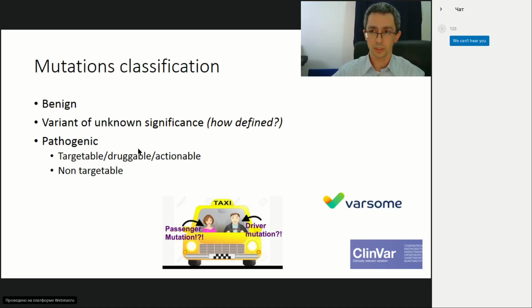Inside of the pathogenic changes, there are also two types. There is one which is called targetable or druggable or actionable, which means that there is a specific drug that can work on that change and block this protein. Unfortunately, many oncogenic changes are non-targetable. For example, the famous oncogene KRAS, it's a super oncogene which is present in many tumor types, but currently, March 2020, it is non-targetable. We don't have any drug that can block it. But still, there are many developments.